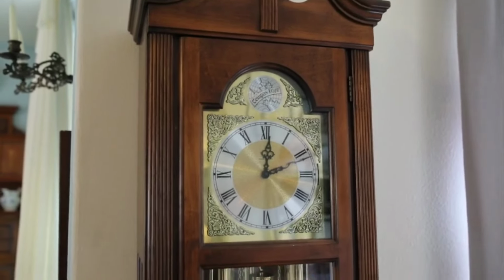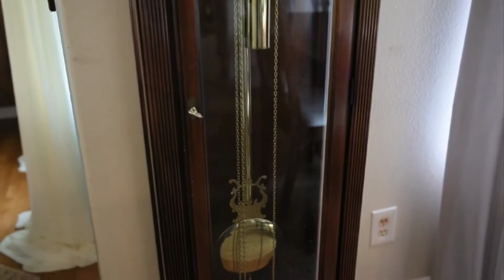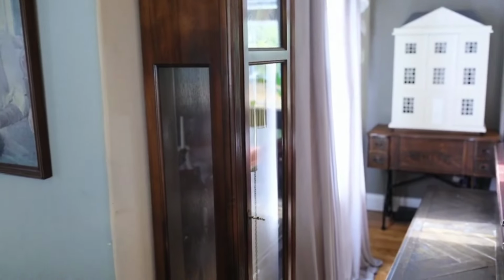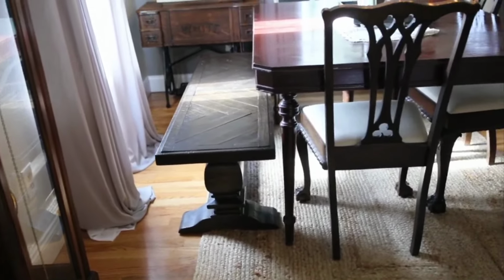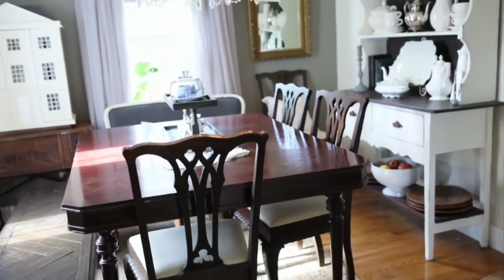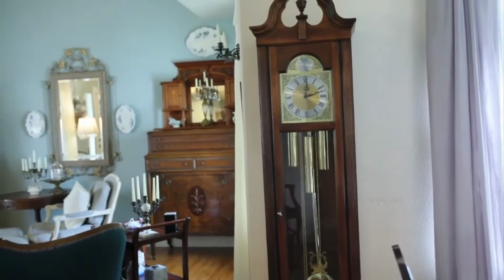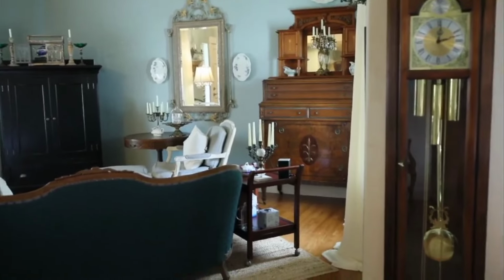Ten years ago, my husband and I came across this grandfather's clock. It was free from some people that didn't want it anymore, and they were looking for someone to take it, and we went and picked it up, and it has been a gem in our home. It has beautiful chimes, and I love it.